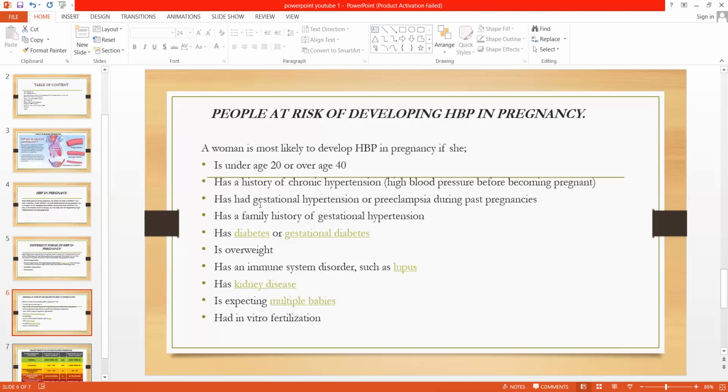Now, the next one again is someone that has had gestational hypertension or preeclampsia during a past pregnancy. So this is about history now. If a woman has had gestational hypertension or preeclampsia during past pregnancies, there is every tendency of her coming down with yet another hypertension in subsequent pregnancies.